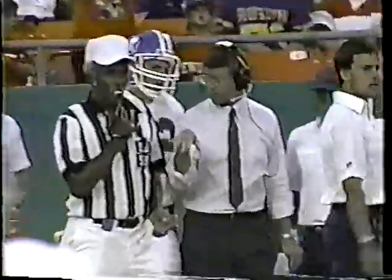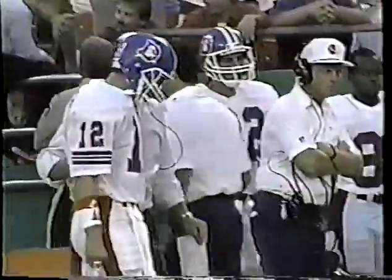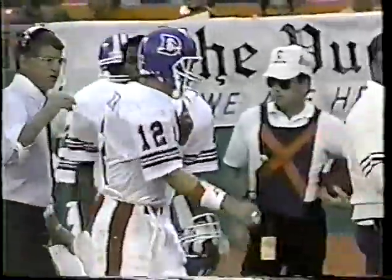A Darter and a Weaver, and he's out to the 31-yard line where the Chiefs go on defense. 48-yard punt, a 13-yard return. The Broncos send out their offense to run the ball.